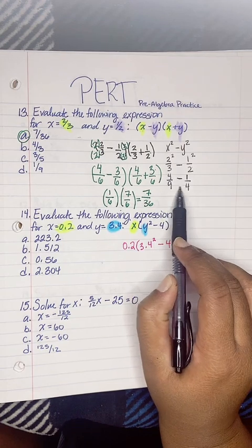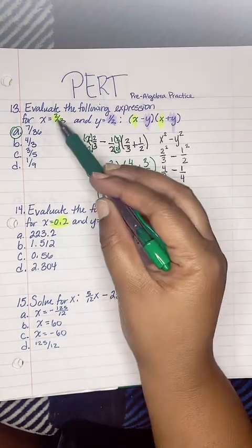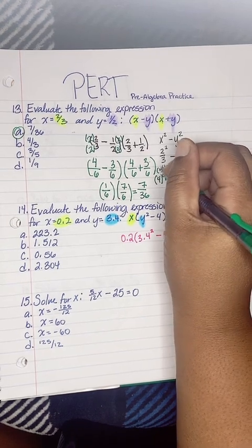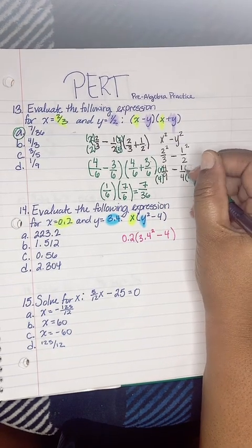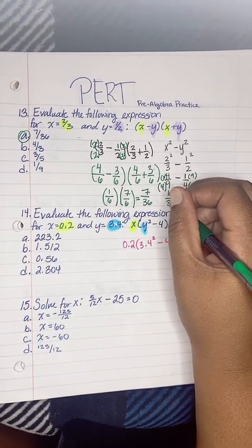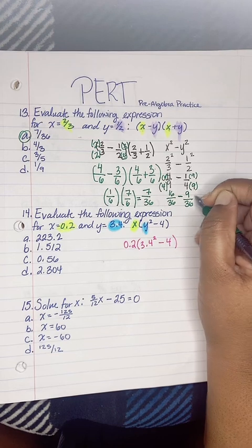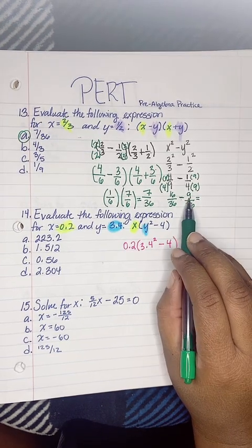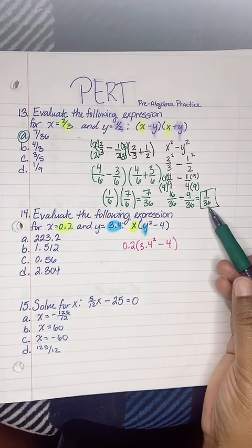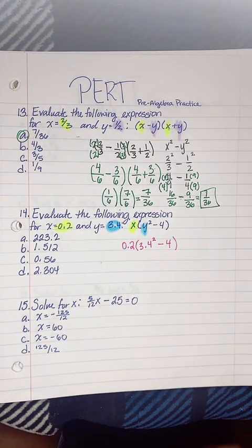Then you're going to say, what times what can we make these the same? Well, we look here, we've got 36, so I would times this by 4. And then I would times this by 9. So 4 times 4 would give us 16 over 36 minus 9 over 36. And 16 minus 9 is 7 over 36. And yes, this will get you that answer, or this will get you that answer.